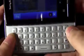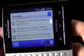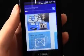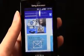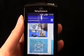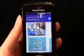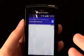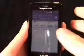So let me load up PhoneDog here. You can see it will load the full desktop version of a page. It will also go to the HTML version, the mobile version, but for PhoneDog it will load the full page. Again I'm on Wi-Fi, so we're not going to do a speed test right now just because it is a European phone. You'll see that when we load the page, it is smaller, the fonts are smaller, but to me I'm still blown away that it loads as well as it does, and that it is still readable.